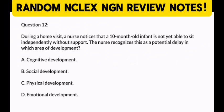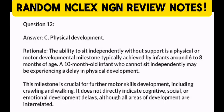Question 12. During a home visit, a nurse notices that a 10-month-old infant is not yet able to sit independently without support. The nurse recognizes this as a potential delay in which area of development? A. Cognitive development. B. Social development. C. Physical development. D. Emotional development. Answer: C. Physical development.